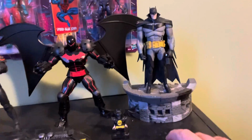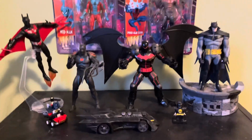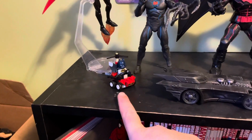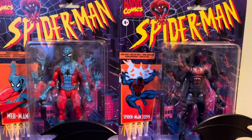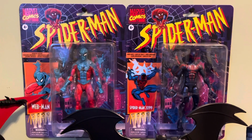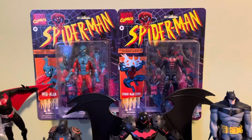I will be collecting just Batman figures from McFarlane, Batman variants, and they will all go together. This is the Build a Batmobile from that first McFarlane wave. A couple little mini Lego guys. And then these retro card Spider-Mans I will be collecting. I won't have a full collection because that first one is so expensive and there's a bunch that aren't in retail anymore, but I'll probably have most of them going forward now, so that's cool.